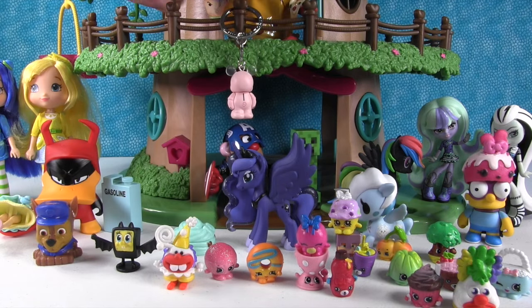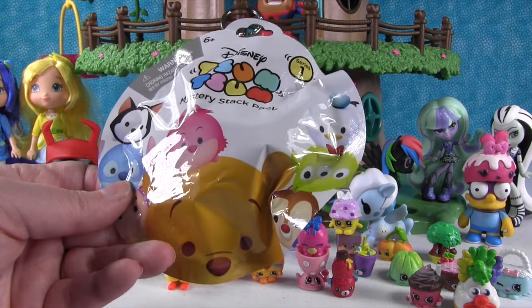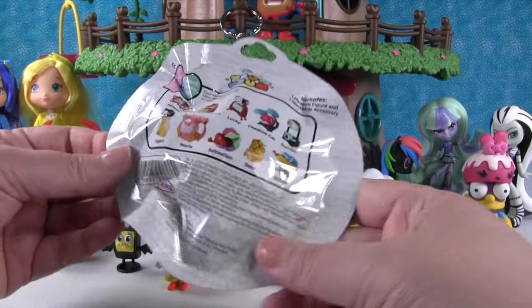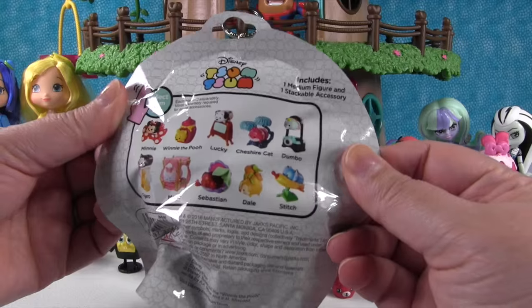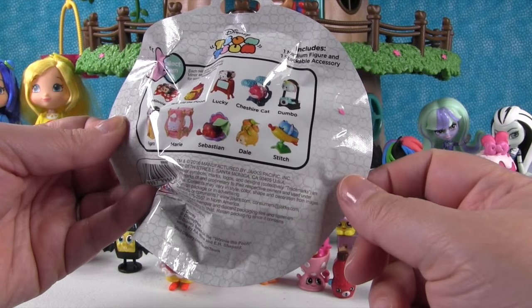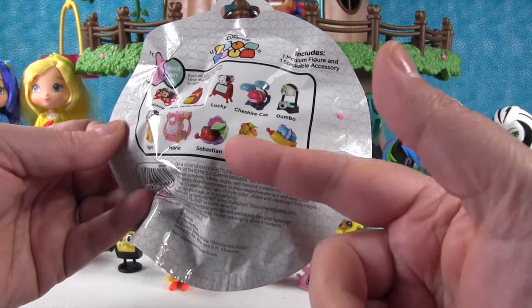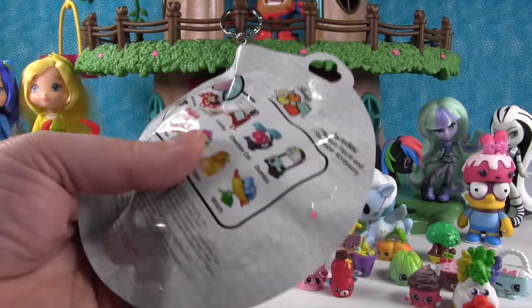Perfect fit. Okay, last but not least is a Disney Tsum Tsum Mystery Stack Pack, Series 1. These are by Jack's Pacific, and they are completely awesome. I'm loving them. We have gotten all of them except for two. We still need Dale and Lucky. We did get Stitch. So hopefully we'll get one of those.